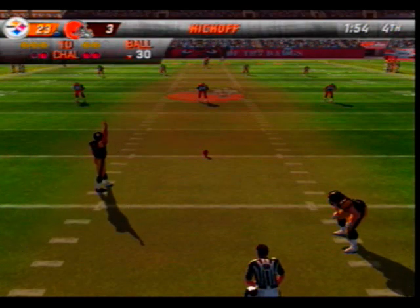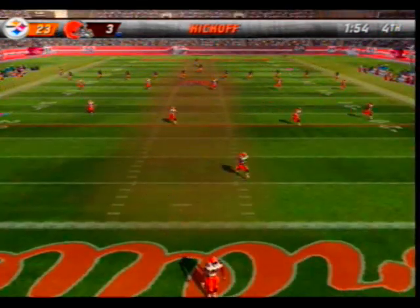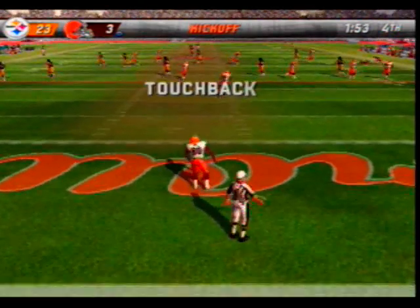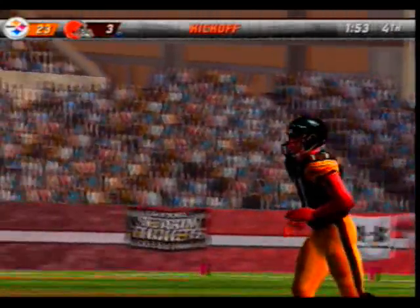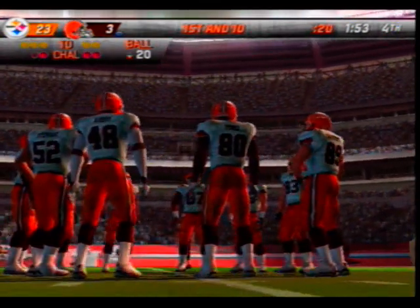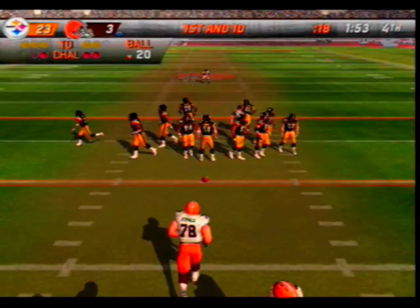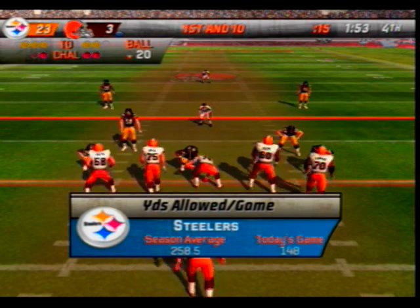Pittsburgh is lined up for the kickoff. Perez back deep. And he got all of that one, a great kick. This one is handled by number 80. The Browns face an uphill battle as they begin this drive at the 20-yard line. First and 10.